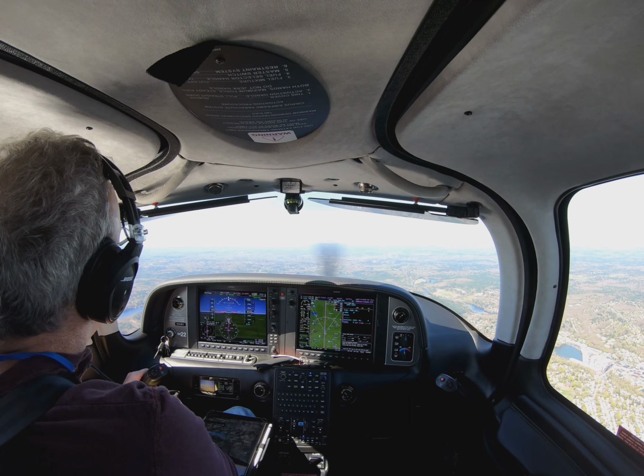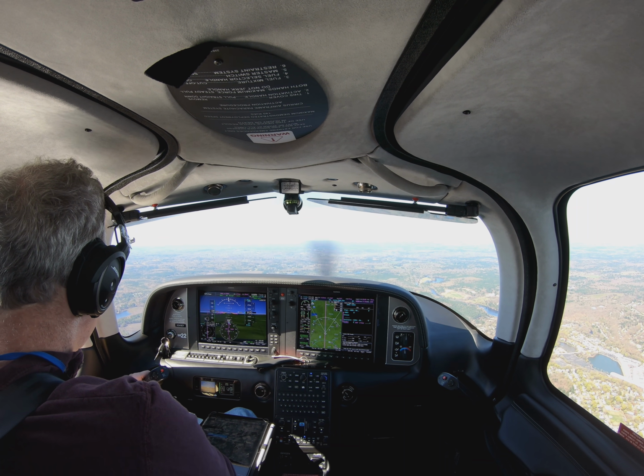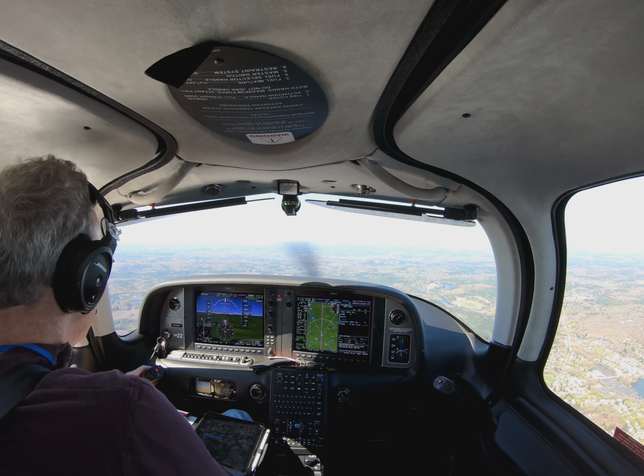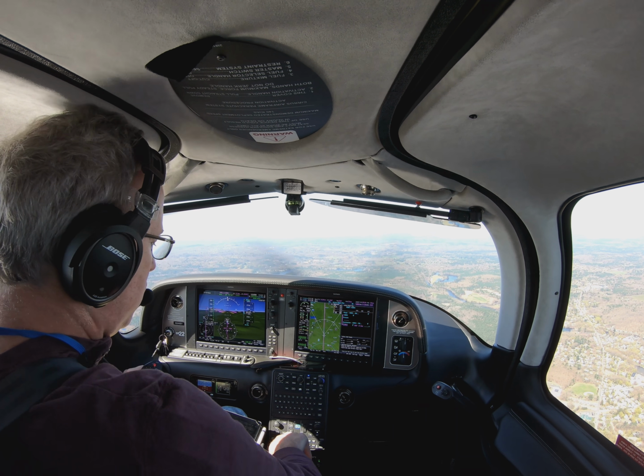Worcester Tower, information Foxtrot, time 1354 Zulu. This is VFR, wind 330 at 11, weather better than 5,000 and 5, temperature 07, dew point minus 06, altimeter 3035. RNAV and visual approaches in use, landing runway 33.